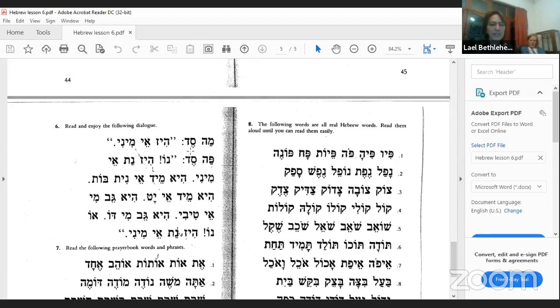Ma said, he's a meanie. He's a meanie. He is a meanie. Well done, Dad. He's a meanie. Pa said no, he's not a meanie. He made a neat bot. What?